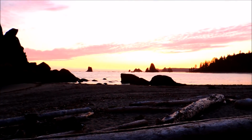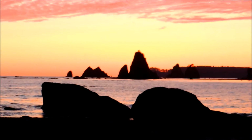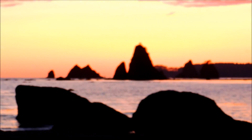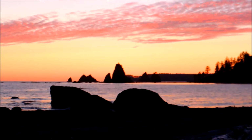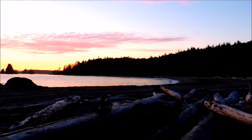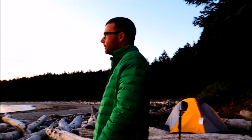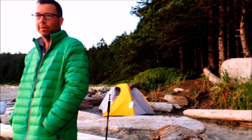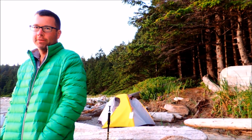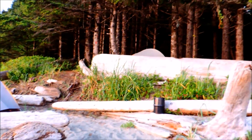The sun just set, beyond the Giants' graveyard. How you feeling, Adam? Good. It was a very nice sunset. Our first one, whole trip, right? Yeah. Sunset. It didn't cloud over, or the mosquitoes drive us in.